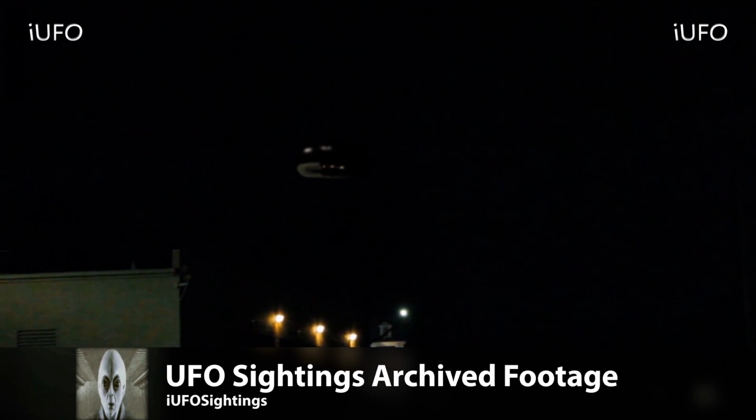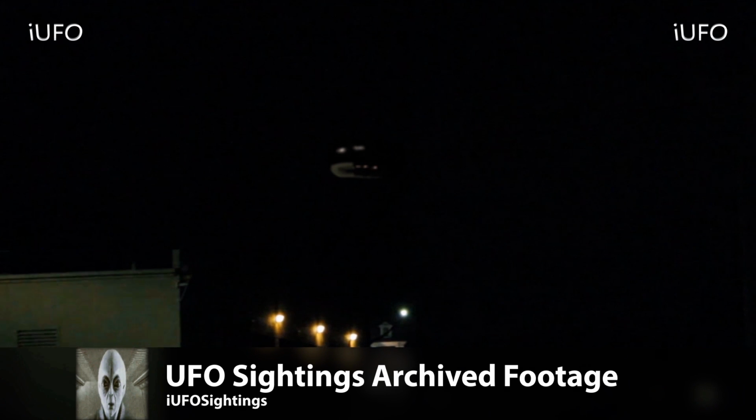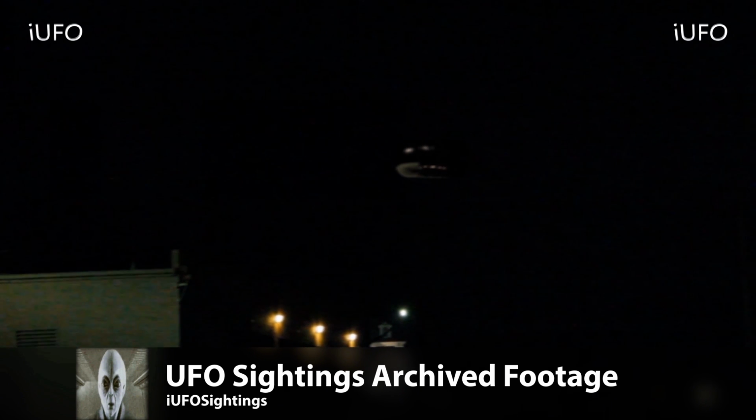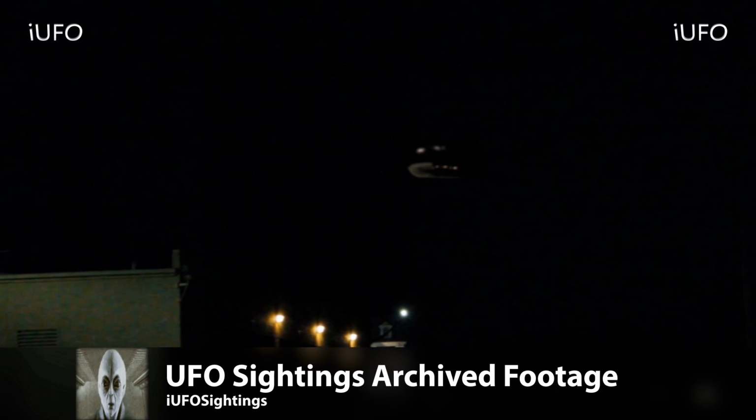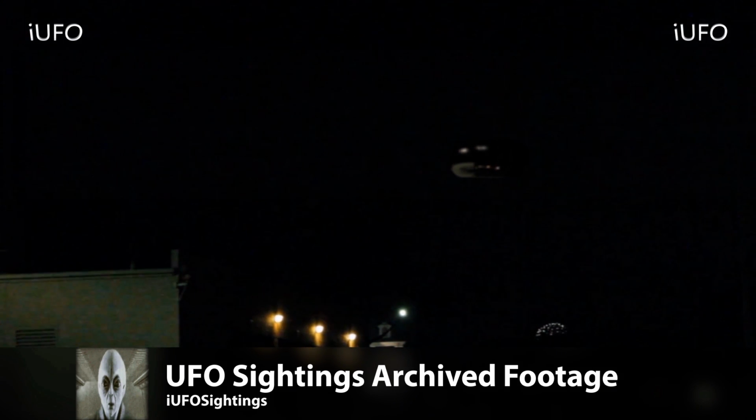We are going to enhance the footage for you in the next couple of scenes, but this thing looks like it definitely has some lights on it, or it's reflecting the lights that are on the bottom over there. This is a puzzle for sure. It seems to be rotating too. Look at the bottom right. You can see fireworks going off, so that could possibly mean this was taken around the 4th of July.